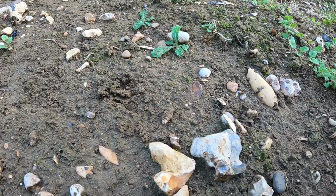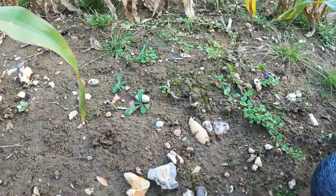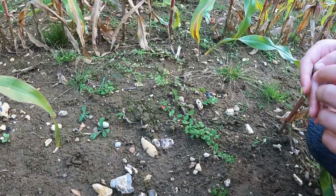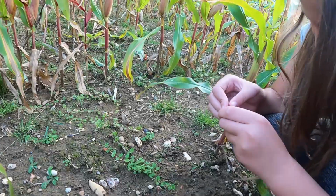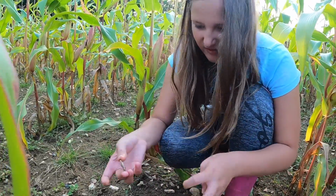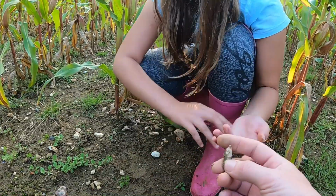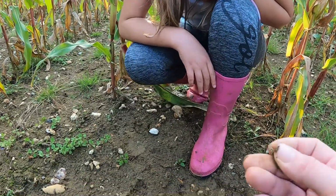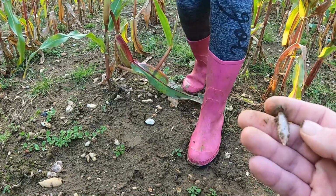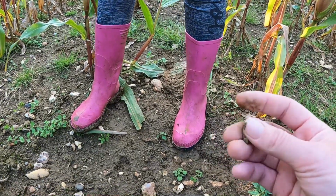That frick. This? That. How am I supposed to see that? I just saw the point sticking out. I had a little look. It looks like a leaf. I don't know. Let's have a little look. I can't really tell properly. That wasn't a good game, was it?